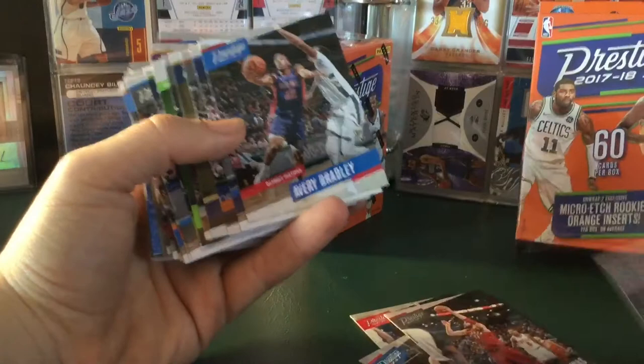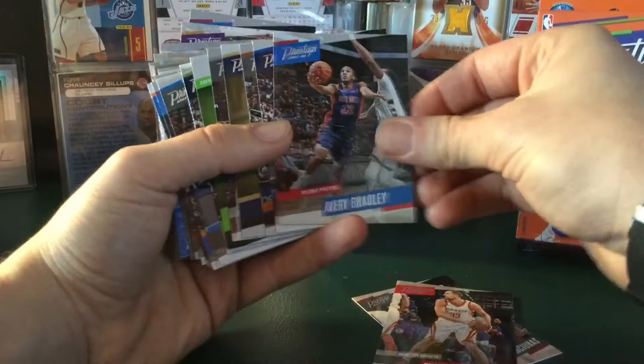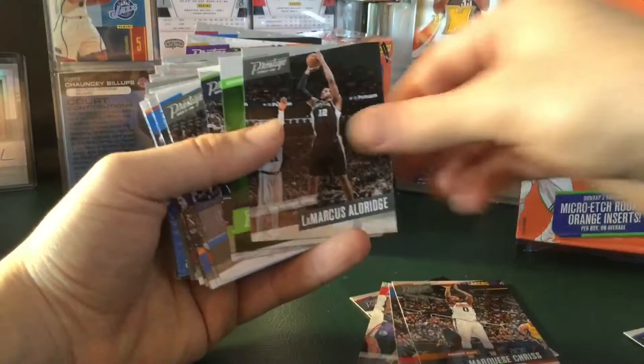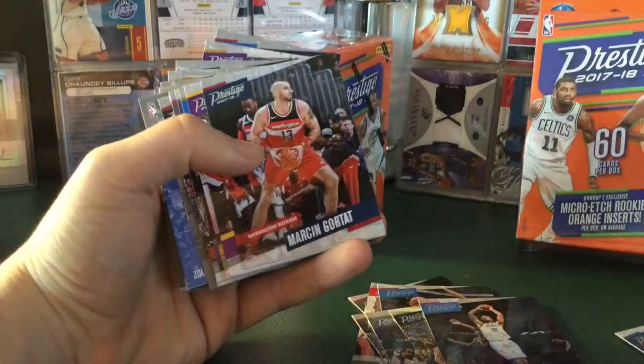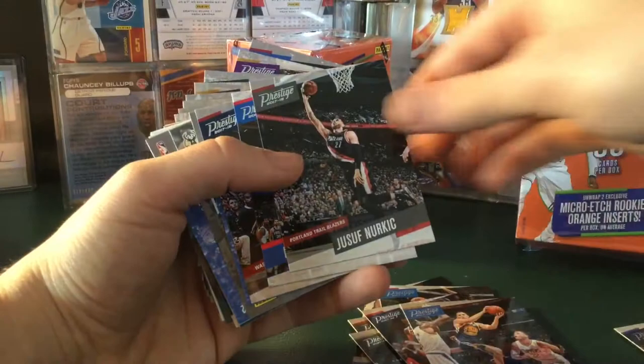Let me put my rookies off to the side. Get the base line there. Avery Bradley, Dennis Smith Jr. It's a nice card. Marquese Chriss, Frank Jackson, LaMarcus Aldridge, Justin Patton. Oh, the Minnesota Timberwolves. Andrew Wiggins, also the Timberwolves. Wesley Iwundu, rookie card. Steven Adams. Frank Ntilikina, a lot of rookies. Marcin Gortat, Josh Hart, Klay Thompson, De'Aaron Fox, Jusuf Nurkic, Markelle Fultz, Markieff Morris.